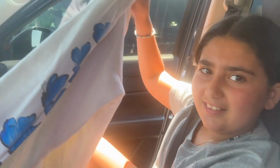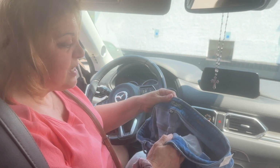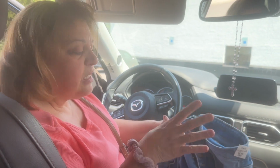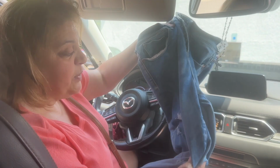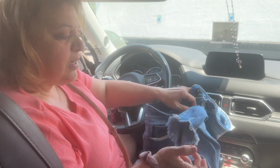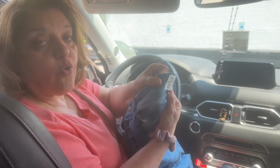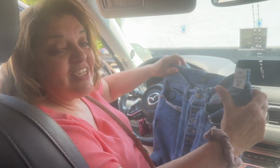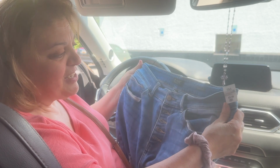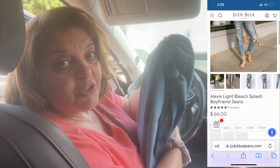Okay, let me show you what I got too. That was a great deal. I got from the Salvation Army these Judy Blue jeans, which are size 18, but I'm a size 16, but I'm going to try to shrink them. These are the Alexis jeans, and they've got not the ruffle, but the ragged edges. I just checked the website, they're normally $66, and I got them for $5.99. So this was not a bust. This definitely was a must. So I'm excited about it. I'm going to try to shrink them, but nevertheless, they're still comfortable enough to wear.